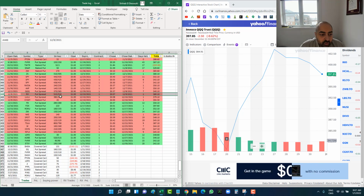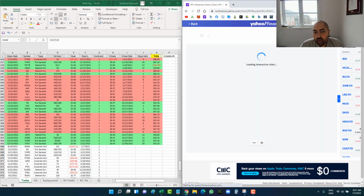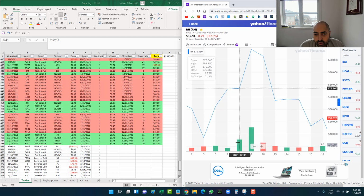I opened this right before the close, before the end of the day. 515, 510. Here, let's look up RH. So RH was on December 8th. December 8th, RH closed at 576. At that point, I did a put spread at 515, 510 for the same week expiry. So it had a few days to go, and I'm 60 or 50 points away from the current market price.